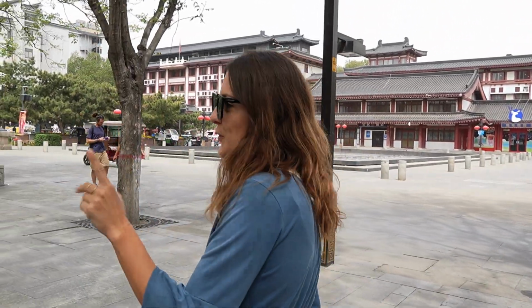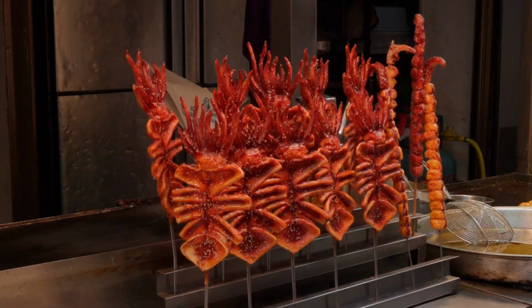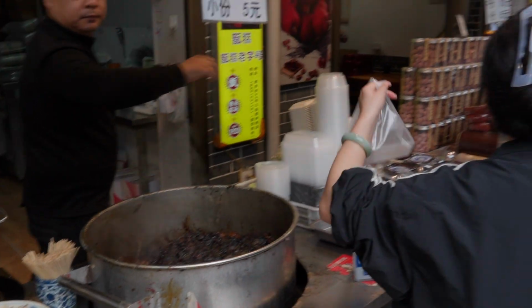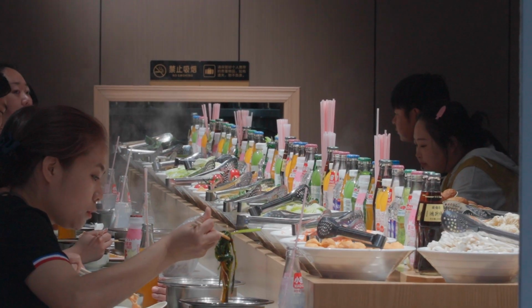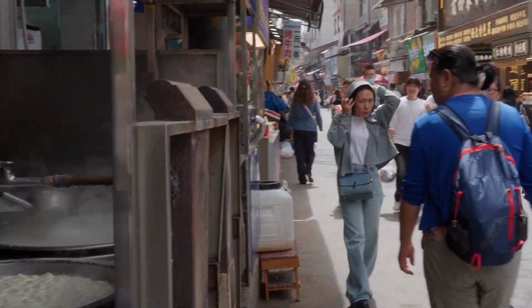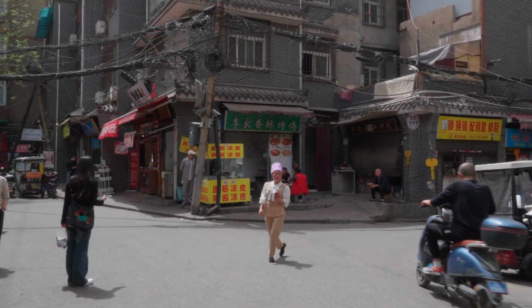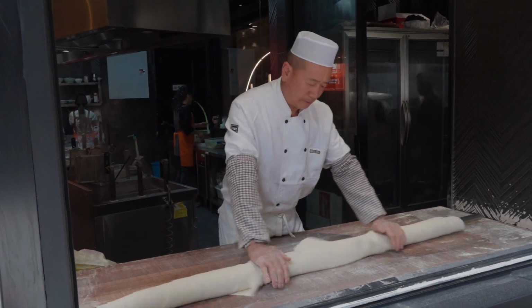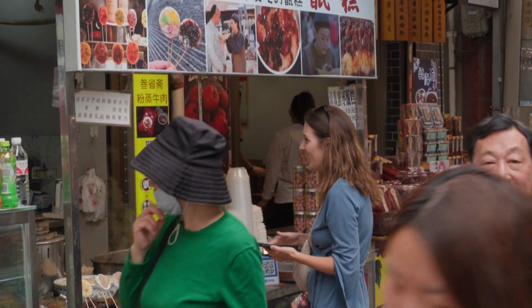Let's explore Xi'an. We have 1 day to do the city center. We are in the Muslim quarters, the buzzing area known for its street food with dozens of stalls serving dishes we couldn't even begin to name. Most of the food here was a complete mystery to us. So we take our time wandering around, watching what locals are ordering, and finally, we get the courage to try something ourselves. It's definitely a hit or miss situation. You lose some, you win some.